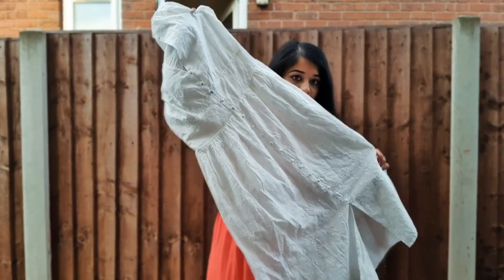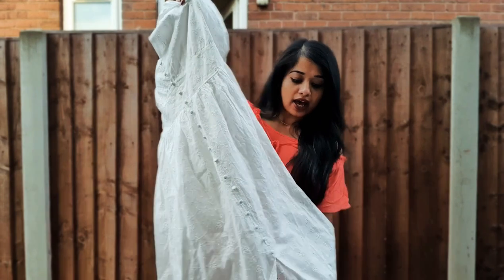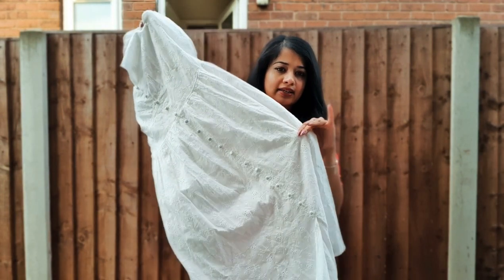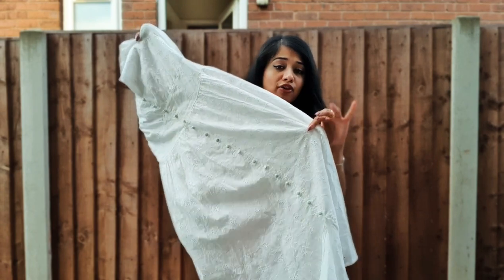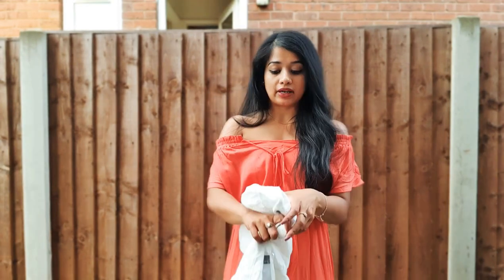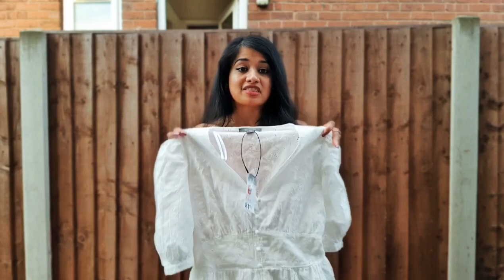Let me show you guys, with a little slit at the front there, and it's got lining up to about there. It's double lined, so not see-through at all. Stunning, guys. This was £18 from Primark, and I think that's pretty fair for a dress of this quality. I really, really liked that.